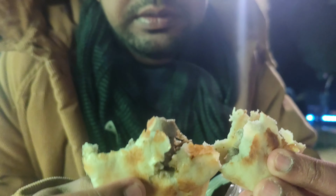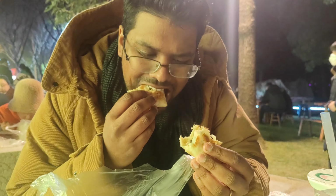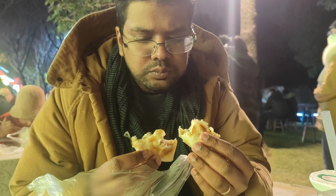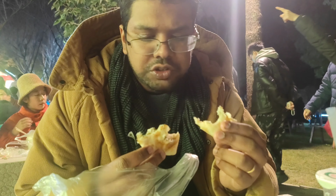Ooh. I like a bit of flavor. But this is also quite nice on its own. You can actually taste the lamb pieces. Quite tender. Pastry is not too thick. Also, it's quite juicy on the inside. Not juicy, more moisture on the inside.